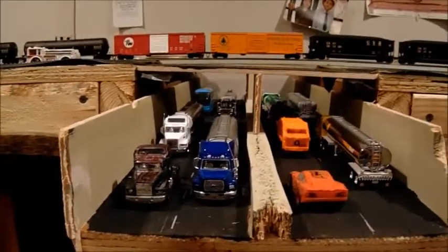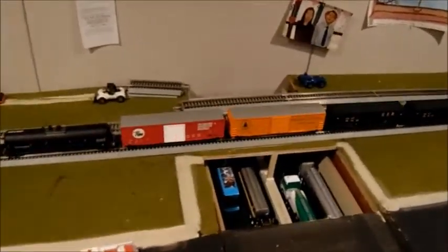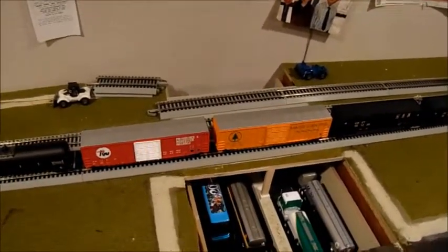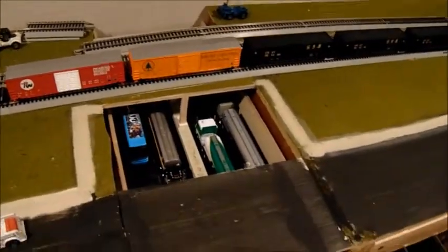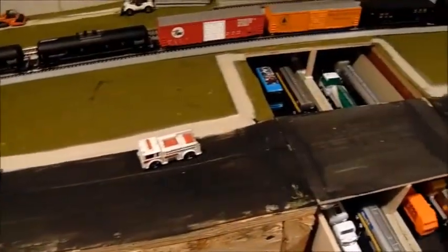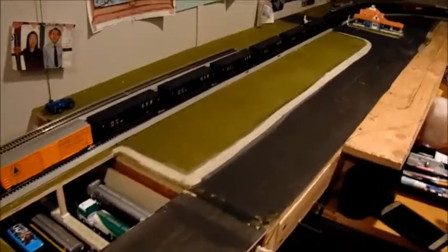And trains go over it no problem. I was worried the bridge wasn't going to be level, and when that happens the cars tend to uncouple, but I had no problems. And I'm glad I did this project. It looks very good. So if we go to the right, you can see the road has been extended onto this table.